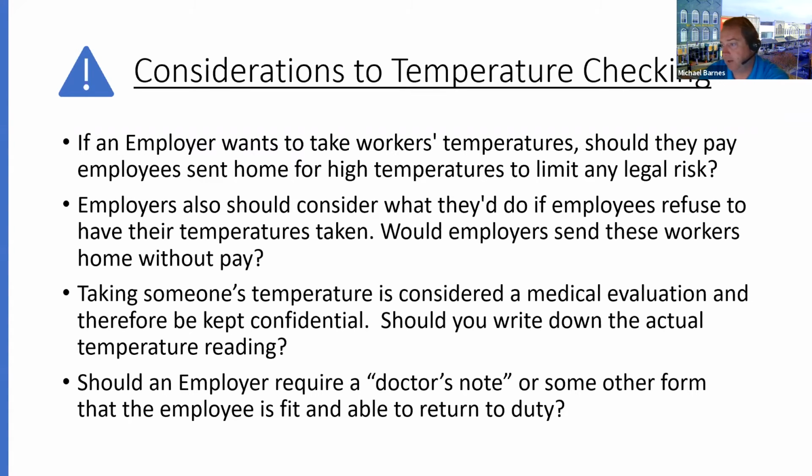Should an employer require a doctor's note or some other form that the employee is fit and able to return to duty? I hear stories of that happening. I hear stories of that not happening. These are just things you need to at least discuss with your managers, your boards, about what are we going to do when this happens? Because you're going to get somebody that says, well, I'm not letting you take my temperature. Well, if that's your requirement, what's your policy on it then?